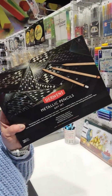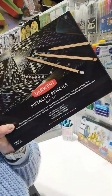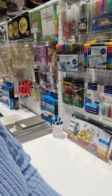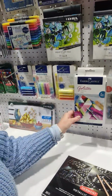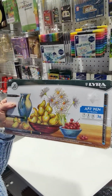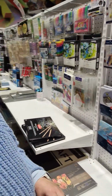This is also one of my favorite brands when it comes to pens and pencils. So this is metallic pencils. Now it's a pity I can't open it to see what it looks like, but I'm very curious to see what this looks like. Of course I work with gelatos. I love working with gelatos, and I have this as well. Art pens. Like I said, I don't draw with it. I use it in my mixed media artwork.